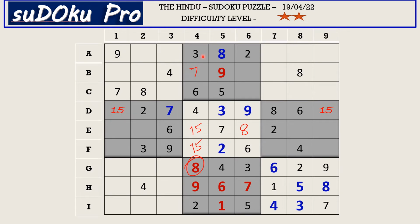And in this top section, there is only 2 empty cells and the missing numbers are 1 and 4. There is a 4 blocking in this B row. So B6 takes 1 and C6 takes 4.